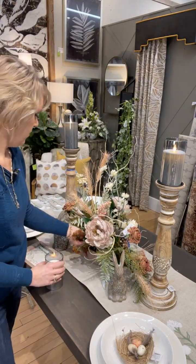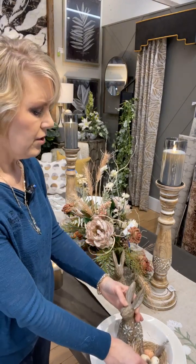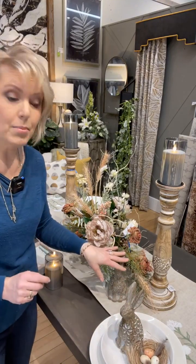The fern, what is it? Fern design candle holder. And the bunnies are so fun. You could use them in plates. You could use them on the table centerpiece.